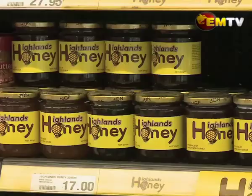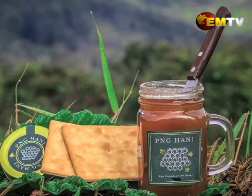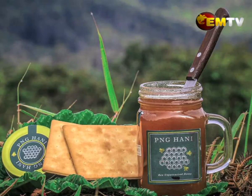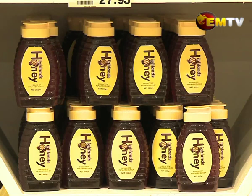Bee products can also be marketed through existing networks. There is one hurdle that will cause a big drop in buyers wanting to purchase PNG's organic honey. This hurdle can make or break a commodity, especially when it comes to market.